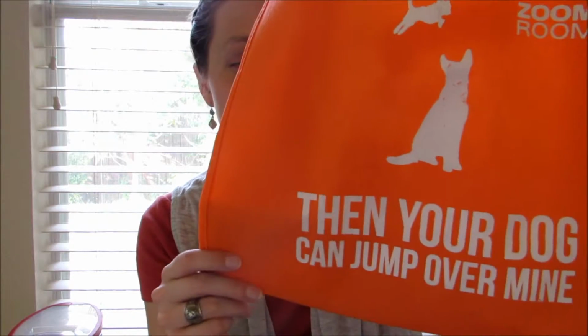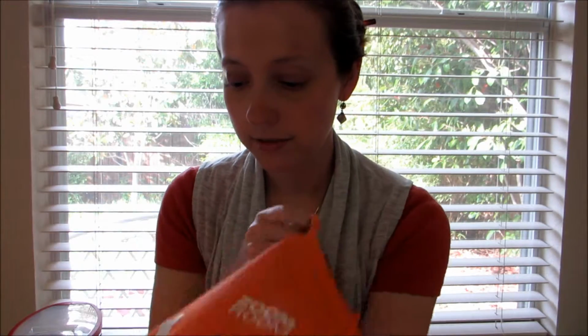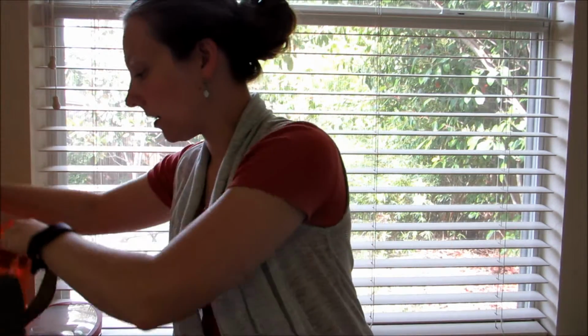Most of the items that I bring with Vixen can go into this fun bag that we got at the training facility we go to called Zoom Room. I'll put a link for them down below. And start off with putting the food in there because it helps shape this bag up because it's a little flimsy on its own. The next items that we bring coincide with her food.